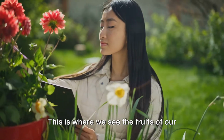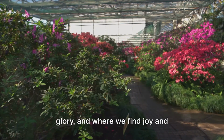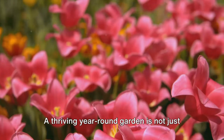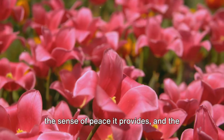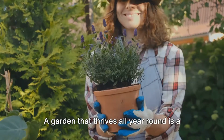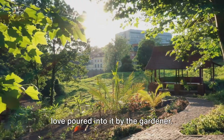This is where we see the fruits of our labor throughout the seasons, where we witness the beauty of nature in its full glory, and where we find joy and satisfaction in our efforts. A thriving year-round garden is not just about the plants and flowers that fill it, but also about the wildlife it attracts, the sense of peace it provides, and the joy it brings to those who tend to it. A garden that thrives all year round is a testament to the care, dedication, and love poured into it by the gardener.